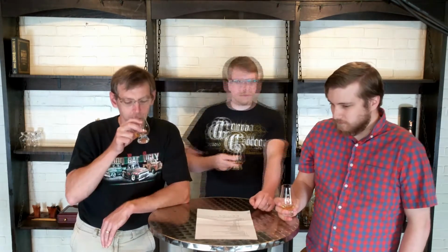I think I'm getting a little bit of wood. I mean that earth, but I think it's more of a wood note than a peat. I'm not getting a peat. Going back to the nose, I'm also getting lemongrass. Or maybe honey, grassy honey. Is that what honeysuckle smells like? Not to me anyway.